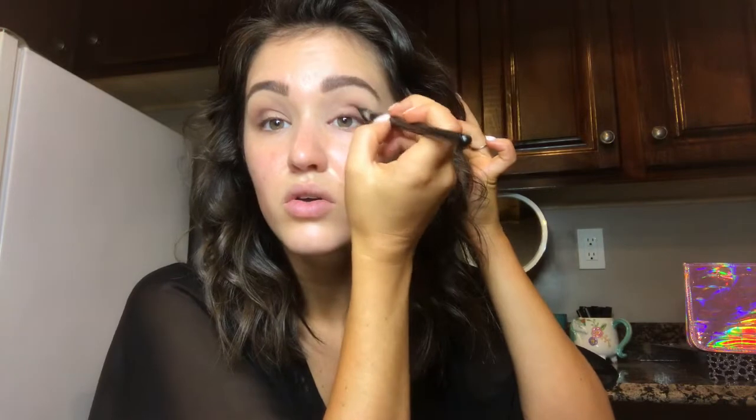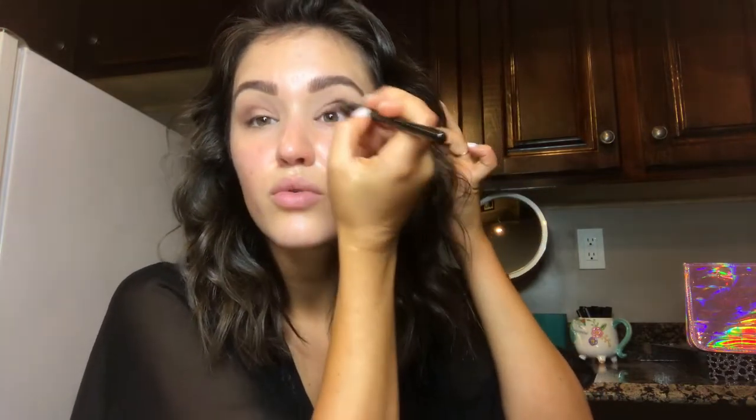So anyhow, okay, let's add on a little bit more to this guy. It's actually a really pretty brown. It's not too cool tone, but not too warm tone either. It's right in the middle. Really pretty.